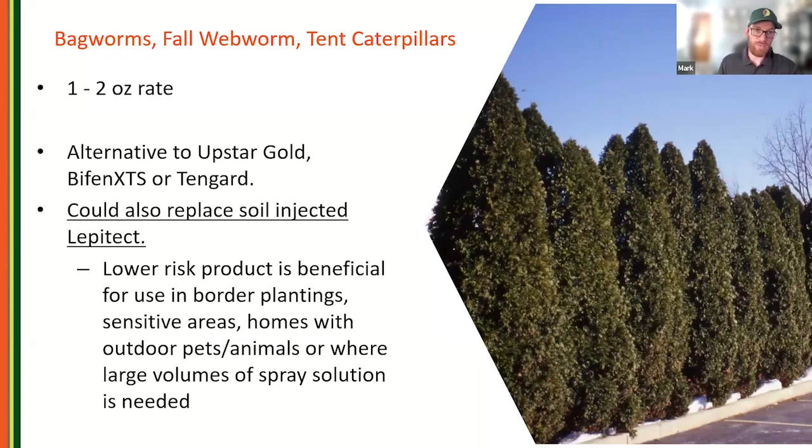It could also be a really great tool to replace soil-injected Lepitect to an extent. Now, not saying that there's anything wrong with these products. These are all products that are highly effective. However, when you look at the benefits of Diamid versus some of these others, it might make it more appealing. Especially, we see our bagworms on a lot of our border plantings, right? So it's arborvitaes and evergreens and things of that nature that are planted along borders of properties historically. So while Lepitect as a soil injection is a fantastic option for that, sometimes soil injection on arborvitaes isn't a lot of fun, right? Trying to get in there and get our application done where we need to.